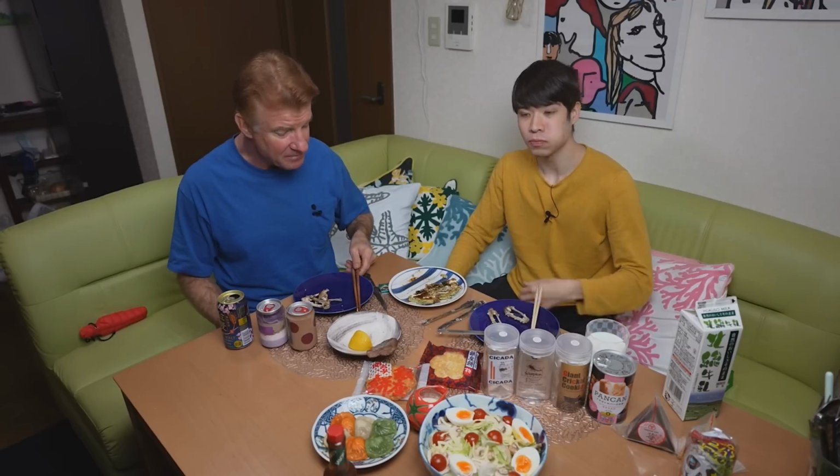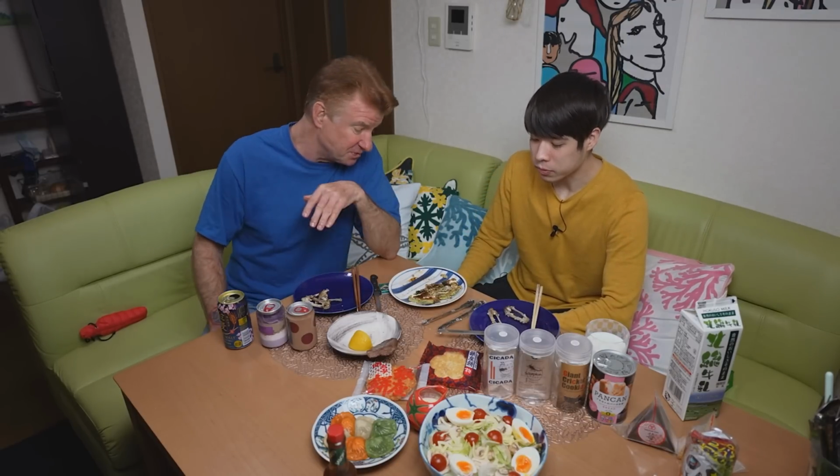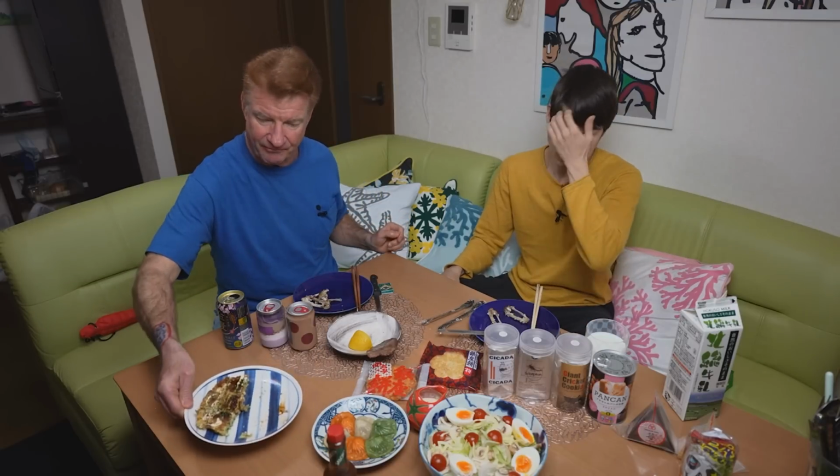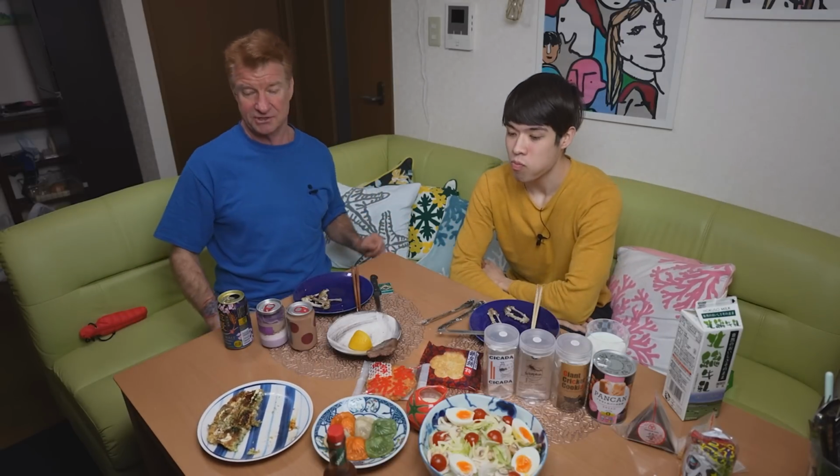A Japanese pancake. Maybe because we ate the two really juicy meats first, it just does taste a bit dry. Could be. If we had this first, maybe it'd be different. Yeah, could be. Not sure. It's good though. I like it. And the toppings are excellent.